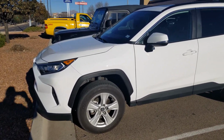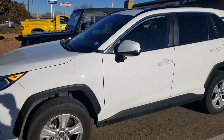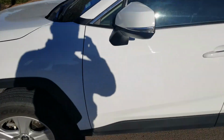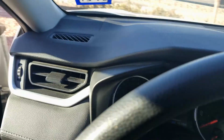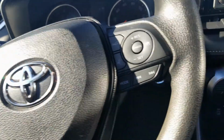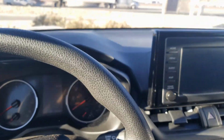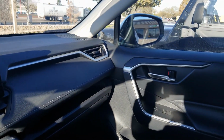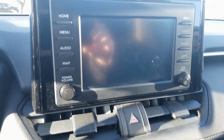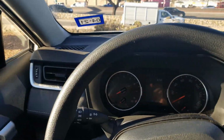All right, so this is today's vehicle for Albuquerque, New Mexico. It's a RAV4, white. Interior looks pretty nice. So it's keyless start. I'm not exactly sure what year this RAV4 is, but it looks nice. Dashboard. Pretty cool.